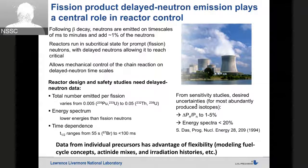And so there's a lot of interest in understanding the number of these neutrons and the energy spectra, and they vary a bit depending on the different fuels used. And you'd like to have as complete knowledge of that as possible. It gives you a lot of flexibility for modeling the reactor performance under a variety of different conditions.